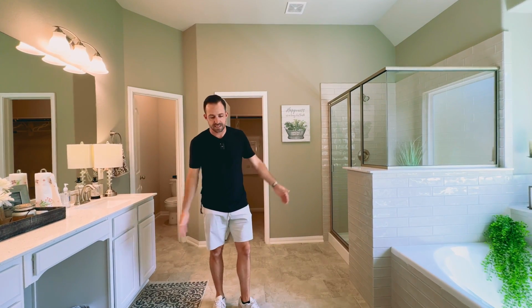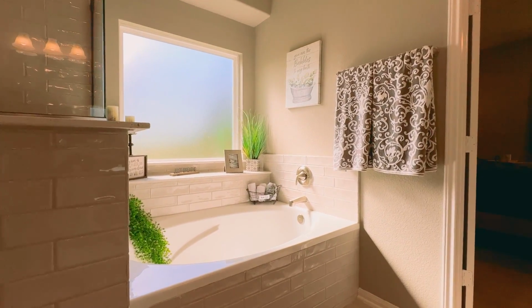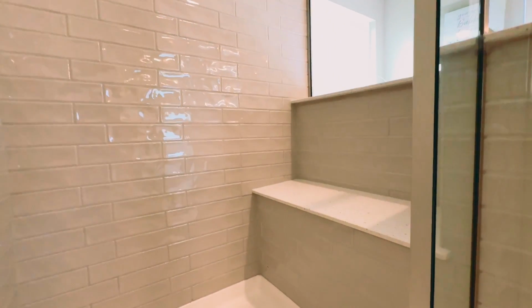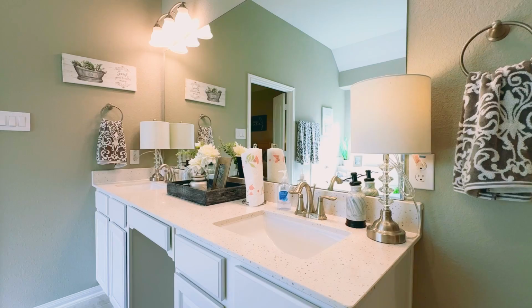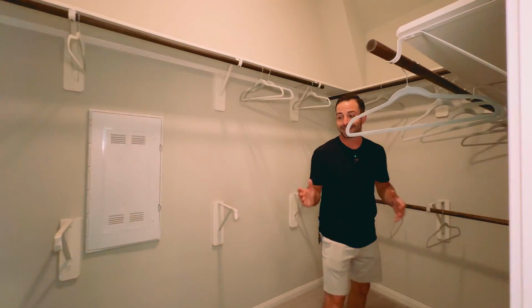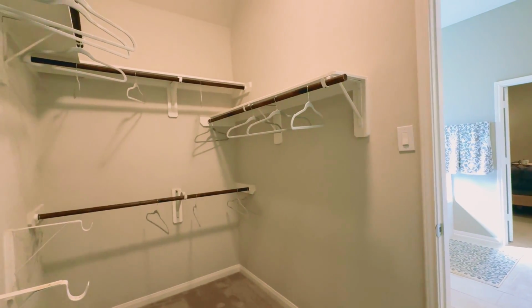Once again, plenty of space, not those tight galley bathrooms. Big soaker tub over here, and then an even bigger shower. And what I do appreciate, I don't know if you need it or not, but they've got the little bench inside of the shower. You've got the dual vanities, upgraded quartz countertops, and then the closet over here is gonna be a little bit larger. Still not massive, but once again, this is a 2,200 square foot home. You're gonna be able to build all the way up to 3,200 square feet.